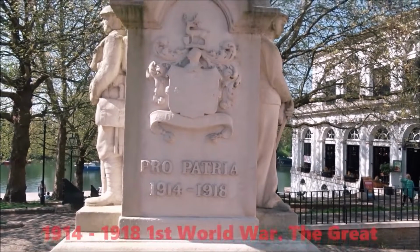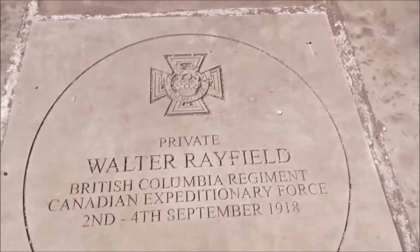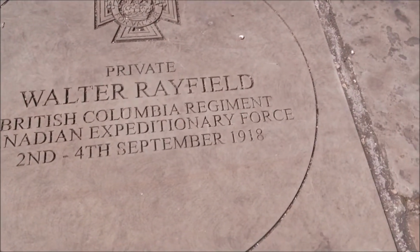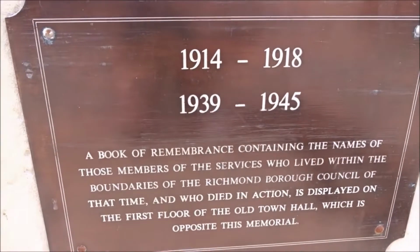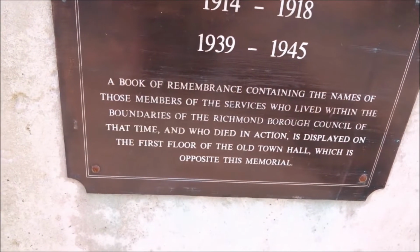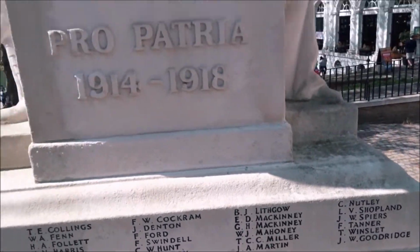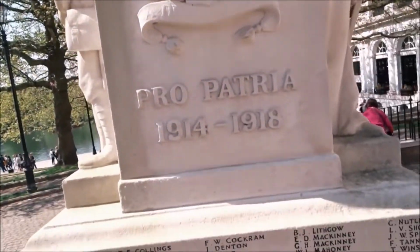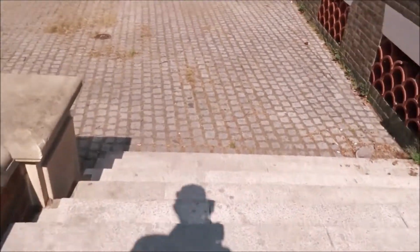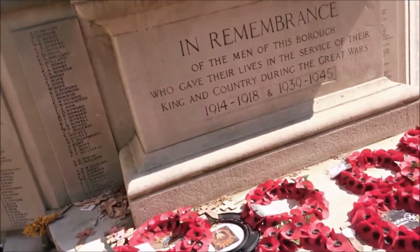This is the memorial for people who died in 1914-18. Then the other side will be 1939-1945. Private Walter Rayfield, 1918 Expeditionary Force. You can see that. 1914-18, 39-45, we've got to conserve their memory. There's a few people who died there. It's good they've got this memorial here. Now, if you go down these little stairs here, you'll see the wreaths laid for people who died in Second World War and First World War as well.